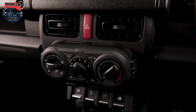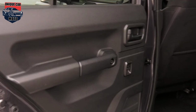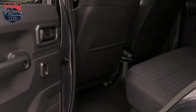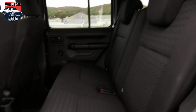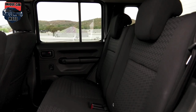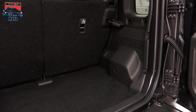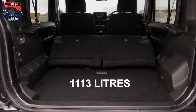The 1.5-liter naturally aspirated K15 engine runs the show for both 3-door and 5-door Jimny. This engine is capable of churning out 102 PS of peak power and 130 Nm of peak torque. Transmission options include a 5-speed manual and a 6-speed torque converter automatic. Suzuki's AllGrip 4x4 system is offered as standard.